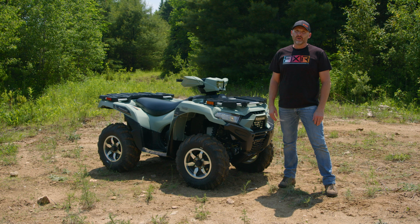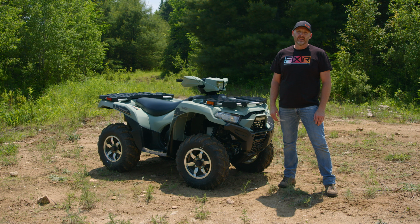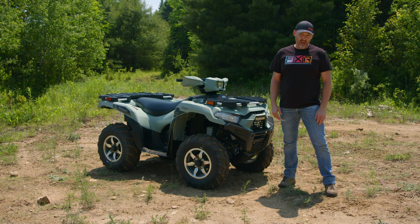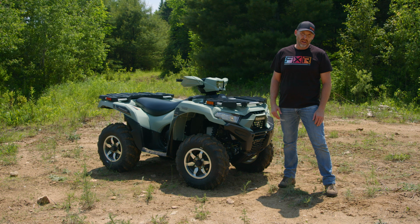There's plenty of power on tap at every squeeze of the throttle as the Brute Force builds to a decent top end. Seriously, this machine feels like a pure sport ATV disguised as a utility ATV, and it's just another shining example of why its competition should be using twin-cylinder engines in their lineup.